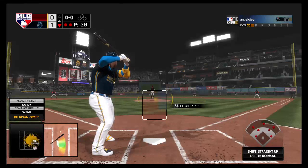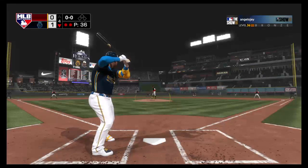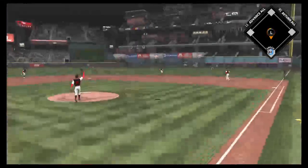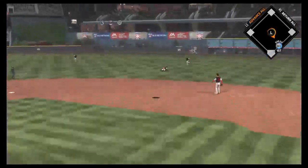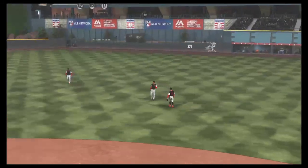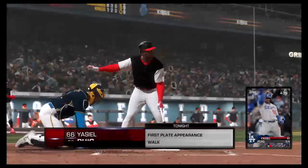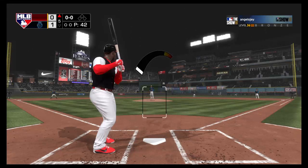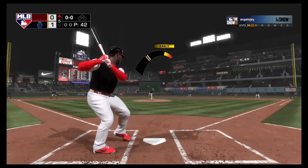0 for 1 for him here in this one. First pitch of the at-bat on its way. Lofted in the air out toward right center. And he'll get there in plenty of time to put this one away. Stepping in, Yasiel Puig. He drew a base on balls his first time up. Center fielder, Yasiel Puig.